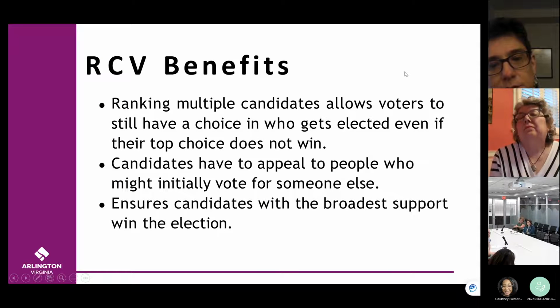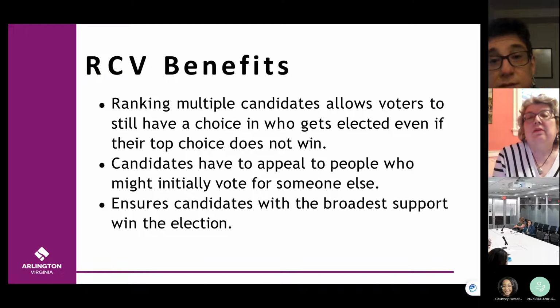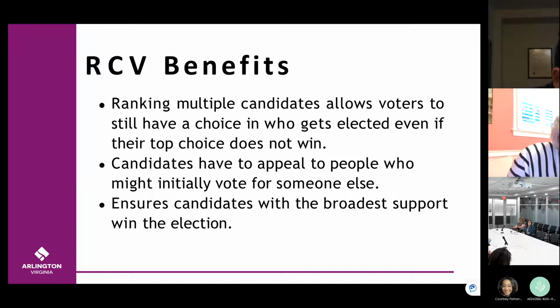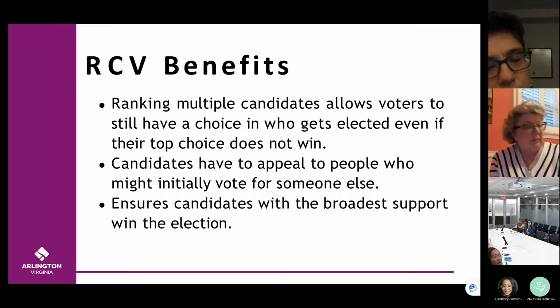So a few benefits. This is kind of the national benefit of ranked choice voting and what's been promoted: ranking multiple candidates allows voters to still have a voice and a choice if their first choice candidate does get eliminated. Sorry, we have a caller.